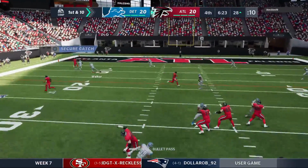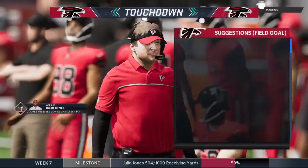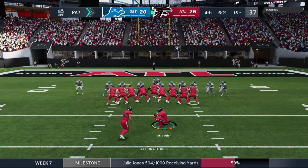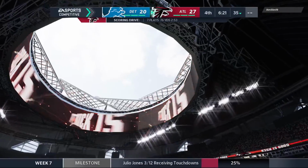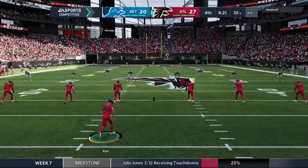Now Ryan on first down. Going for it all. And this is caught for a Falcon touchdown. Julio Jones. His third touchdown now on the year. And the Falcons have taken the lead. Extra point by Koo, up and good. And they will take a 7-point lead.